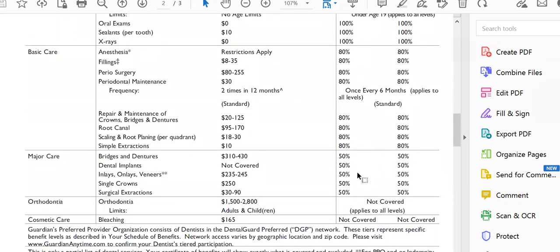So major care under the PPO plan, right, is covered at 50%. So whether we're talking about bridges and dentures or implants that are covered, or for crowns, those are covered at 50%. So once again, if a crown is $1,000, they pay 50%, you pay 50%. That means your $1,000 crown, you got it for $500.